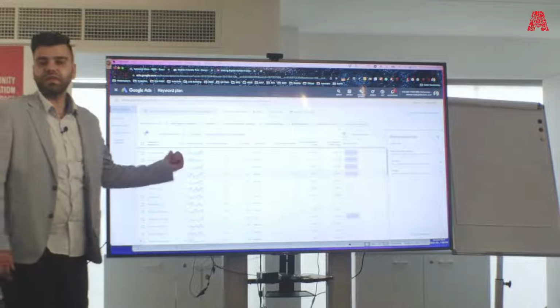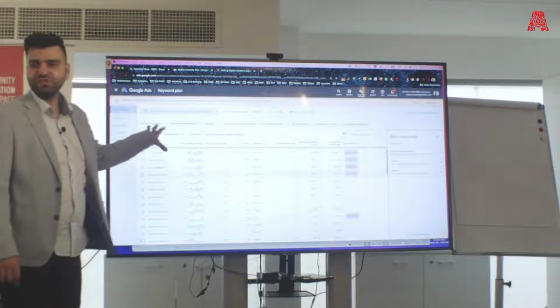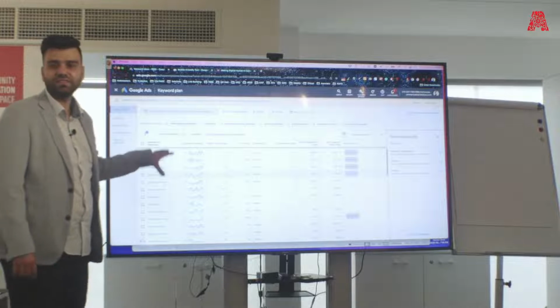Mainly all of them rely on this. They have APIs to get it from here. Yeah, because only Google will have this information. This is the source, right? Yeah, it's just a source. This is the source.